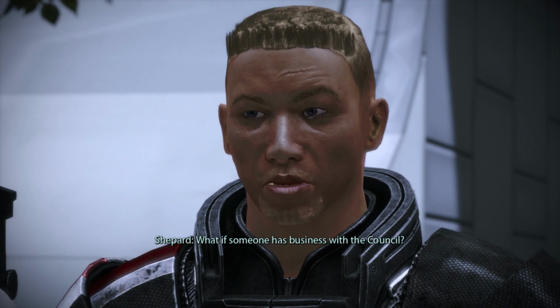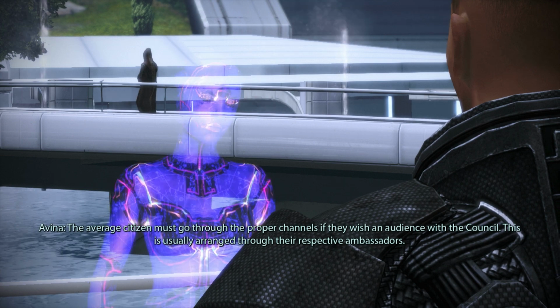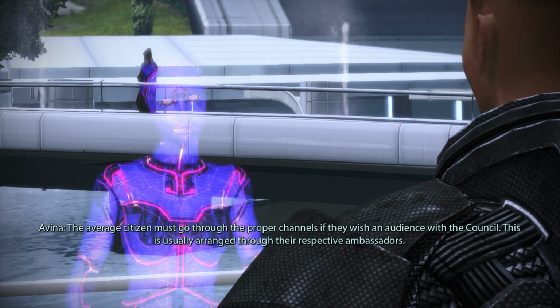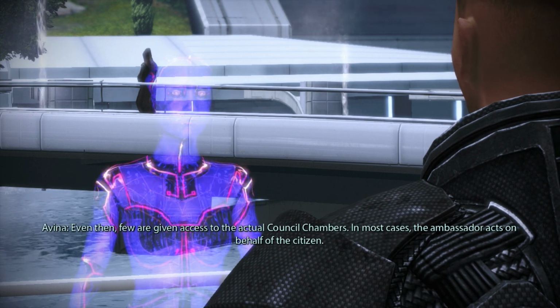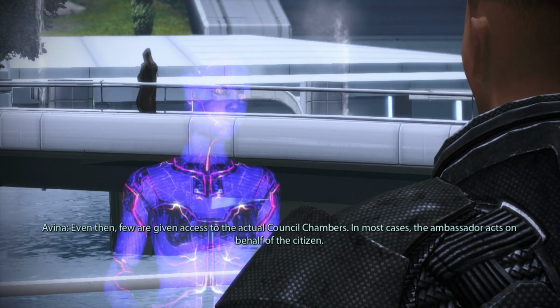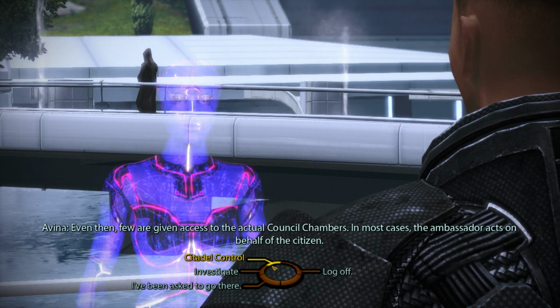What if someone has business with the Council? The average citizen must go through the proper channels if they wish an audience with the Council. This is usually arranged through their respective ambassadors. Even then, few are given access to the actual Council chambers. In most cases, the ambassador acts on behalf of the citizen.